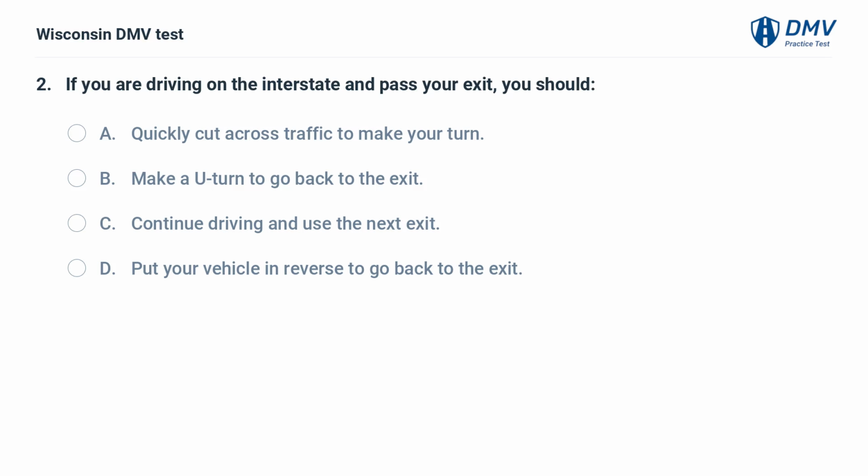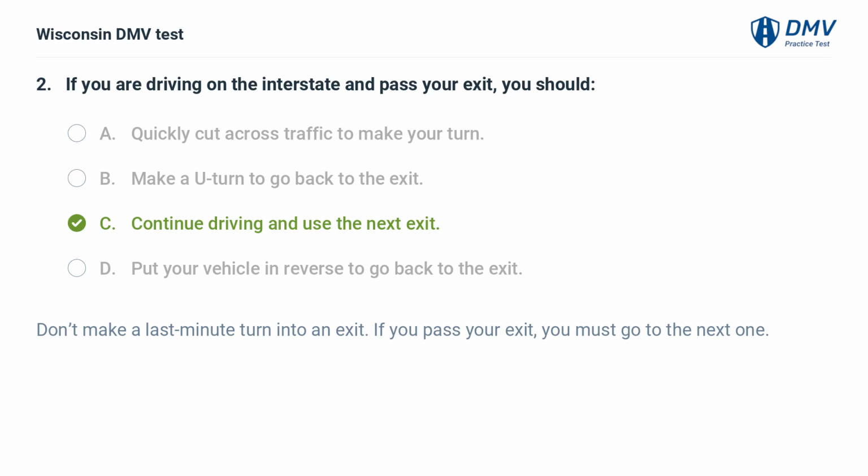If you are driving on the interstate and pass your exit, you should a) quickly cut across traffic to make your turn, b) make a U-turn to go back to the exit, c) continue driving and use the next exit, d) put your vehicle in reverse to go back to the exit. C, continue driving and use the next exit. Don't make a last-minute turn into an exit. If you pass your exit, you must go to the next one.